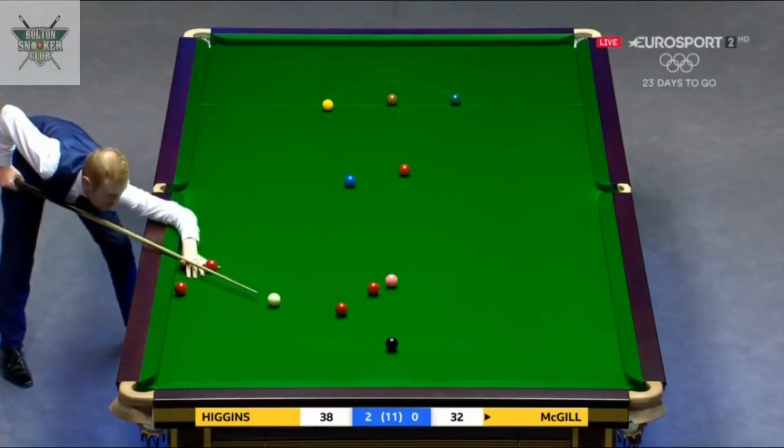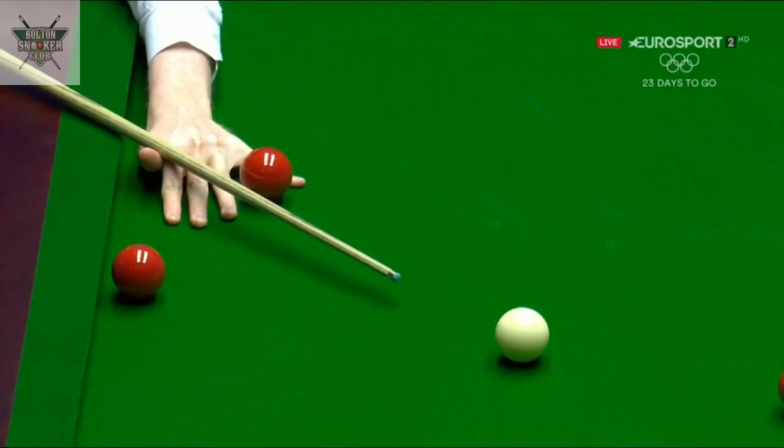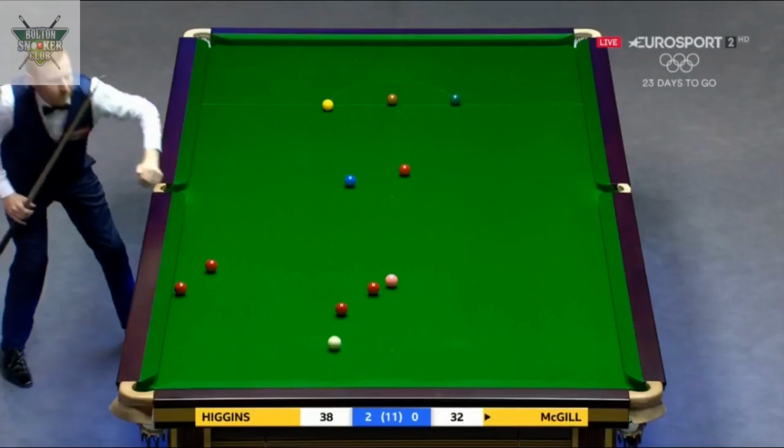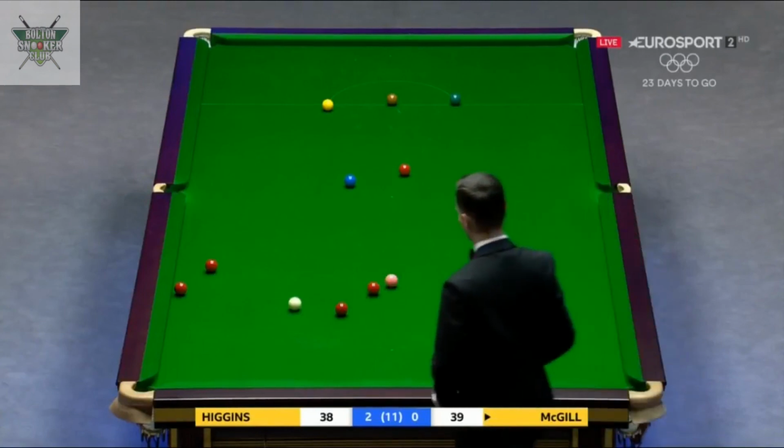Well, this is dangerous, the way he's playing this shot. He's very close to that red. But executed it nicely.